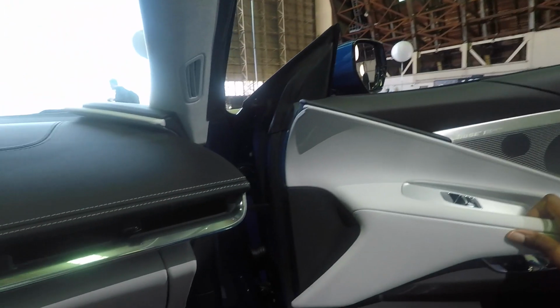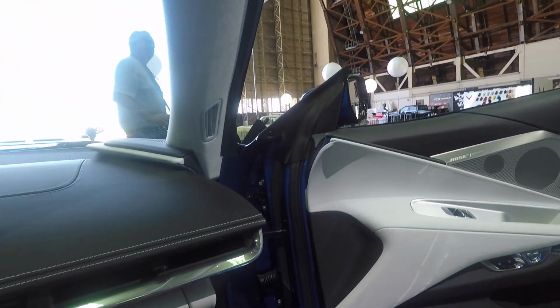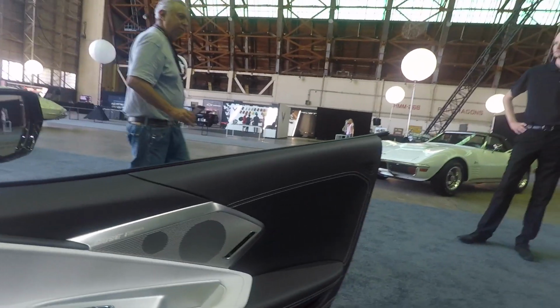But let me go ahead and get out because I might let somebody else get in this thing really quickly. No, let me get any doors, but hey, it's all good.